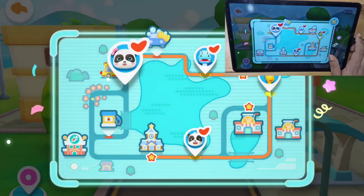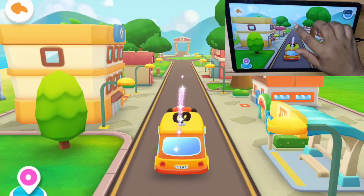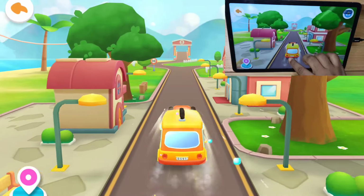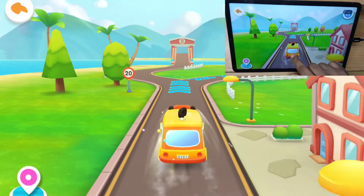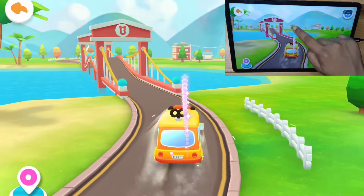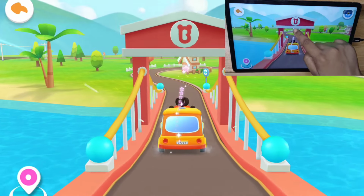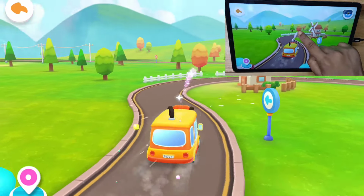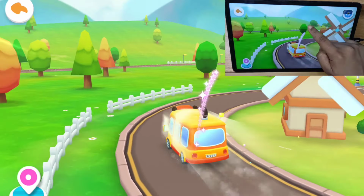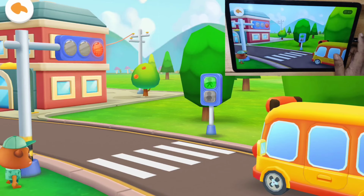I've picked up all the kids. The next stop is the hospital. Let's go. Stop at a red light, go at a green light.